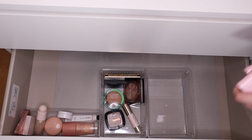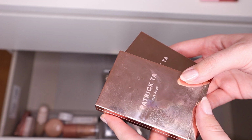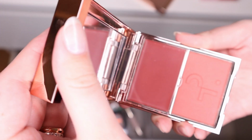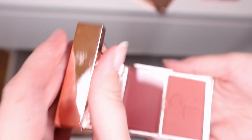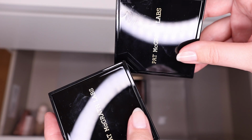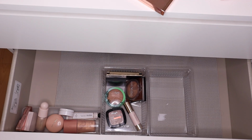Oh. Okay, I'm just gonna keep them for the end. I have 2 of the Patrick Ta blushes. I only tried the shade She's That Girl, and I also got the shade She's Baked. I haven't used this shade yet, so I'm gonna put it in my unused makeup. I also got 2 of the Pat McGrath blushes. I'm also saving them for a video, and I haven't used them yet, so I'm also gonna put them in that separate container.